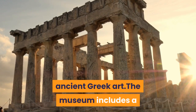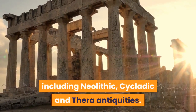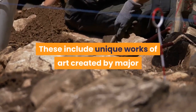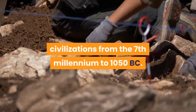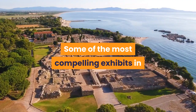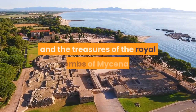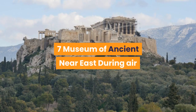The museum includes a collection of prehistoric antiquities, including Neolithic, Cycladic, and Thera antiquities. These include unique works of art created by major civilizations from the 7th millennium to 1050 BC. Some of the most compelling exhibits in the collection include the Linear B tablets and the treasures of the royal tombs of Mycenae.